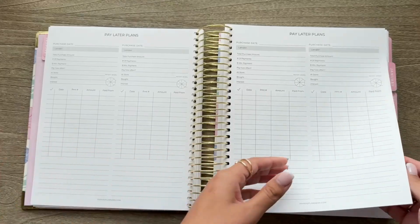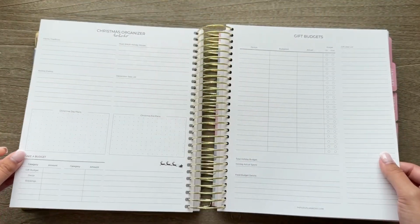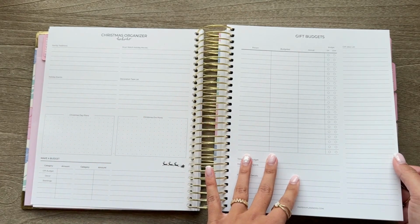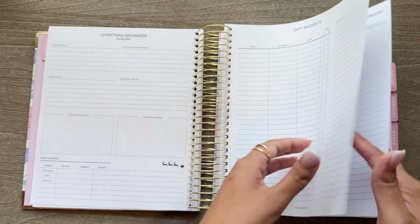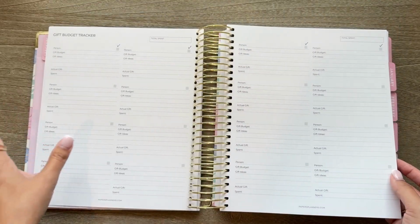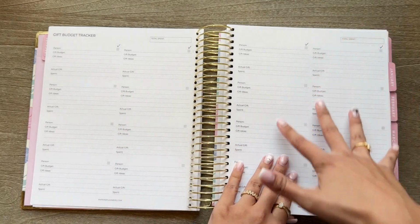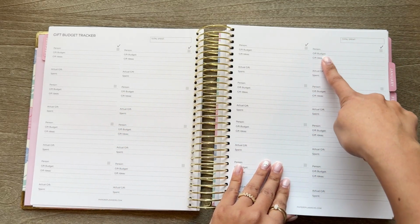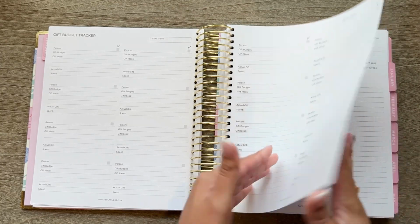You have pay later trackers. You have medical account trackers, a notes page, Christmas organizers and Christmas gift budgets. This is to help you organize traditions, different Christmas Eve and Christmas Day plans that you have for Christmas, Christmas spending for you to track your spending all Christmas long. Same thing, you have a gift budget tracker for Christmas. You can track how much you spent on each page for each person, the gift budget, the idea, the actual and the spent amount, and you check off as you buy people gifts.